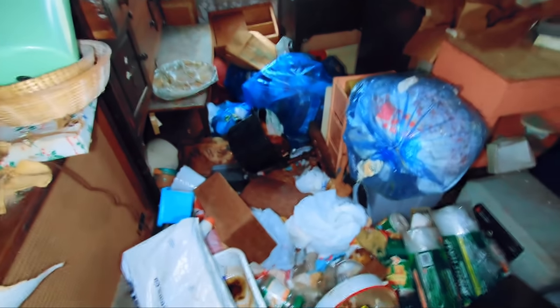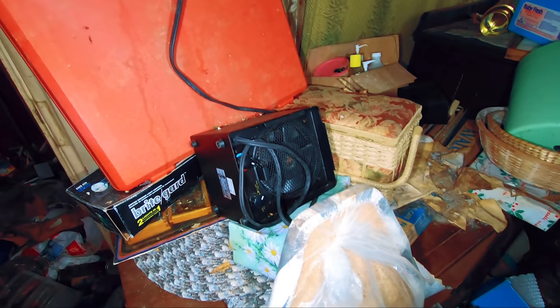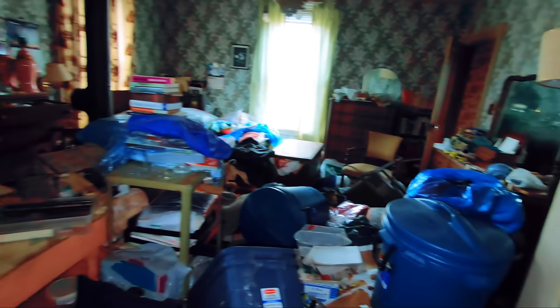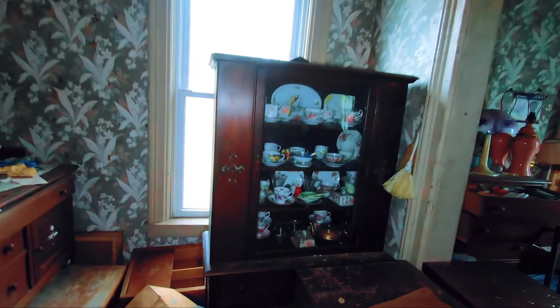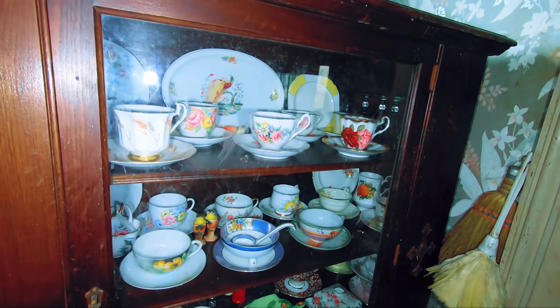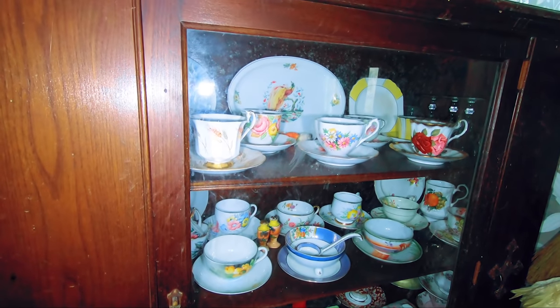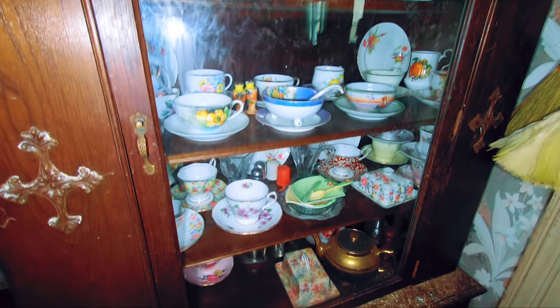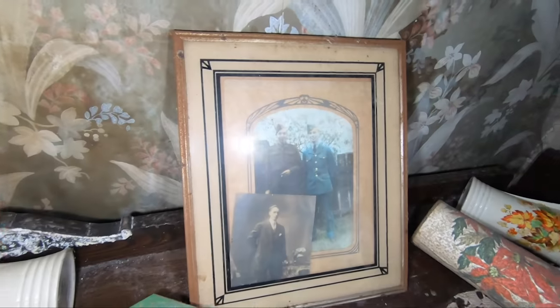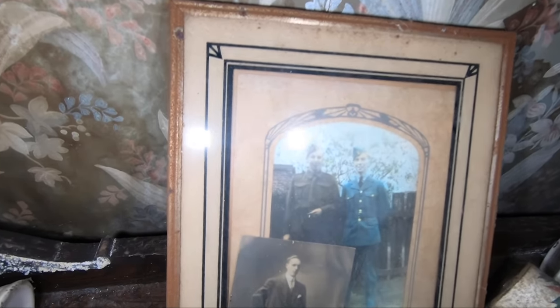All right, this room has a bit more breathing room in it. This is hilarious. Okay, guys, watch this. The whole room is in absolute shambles and disarray, right? Are you seeing this? Now watch. Watch this cabinet. It's perfect. All the teacups are perfectly placed inside this cabinet when everything else in this room is an absolute disaster. More pictures there. Old picture there.